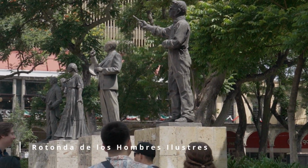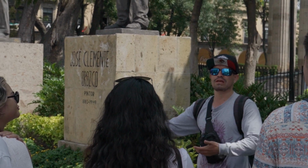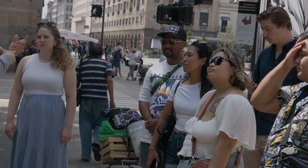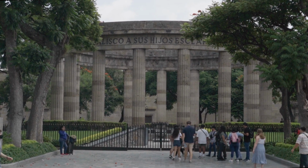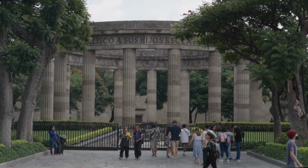The monument itself, we call it La Rotonda. This monument is for the heroes, not only the painters, of course, important characters of Jalisco state. What does it mean? That they were born in Jalisco, all of these guys in the statue. 3 women and 20 men.